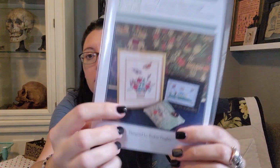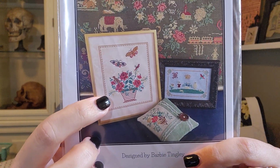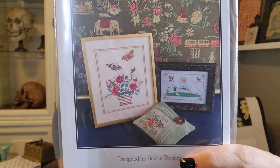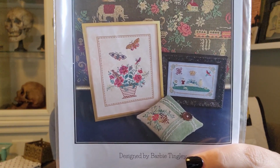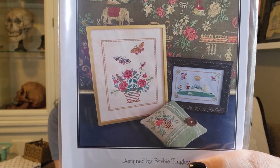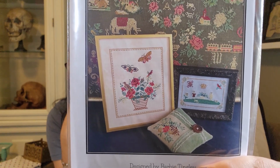Barbie over at Pedal Pusher. I purchased Victorian Samplings, so you get three charts in one, and I absolutely fell in love with this piece here. I think something about the floral basket, which I'm stitching on my A Female Worth piece, and then the butterflies, and a lot of open space on that. I think it's just gorgeous.